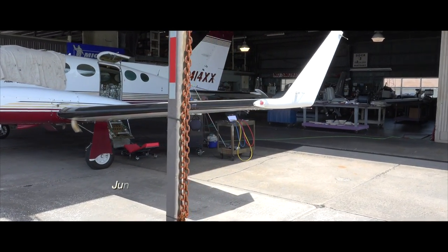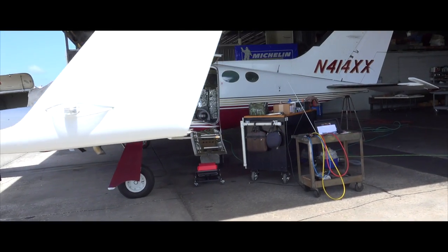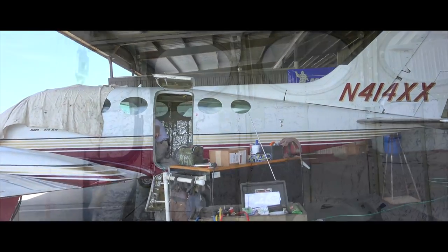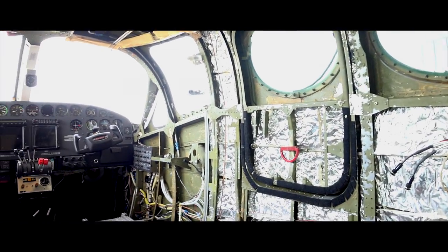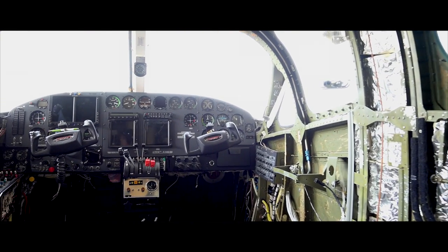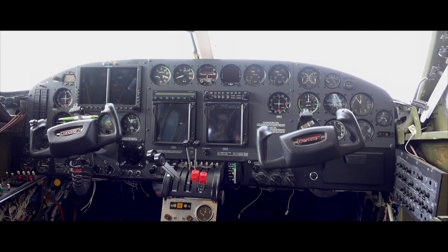After almost 3 months of avionics work, finally the plane is about to fly to Lakeland for the external paint. So now we put in a whole new soundproofing inside, latest technology that will cut the noise and the vibration. And now here's the new cockpit, not completely finished yet.